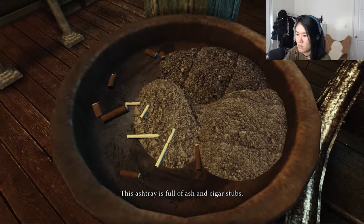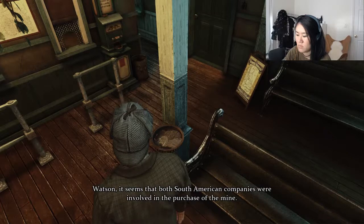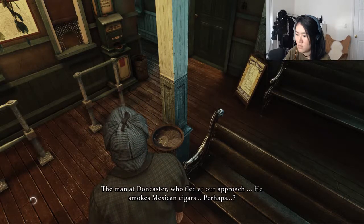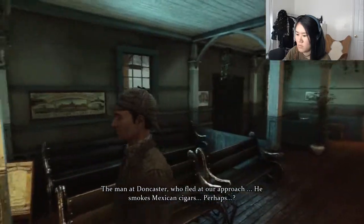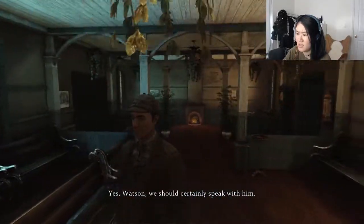This ashtray is full of ash and cigar stubs. Watson, it seems that both South American companies were involved in the purchase of the mine. The man at Doncaster who fled our approach, he smokes Mexican cigars. Perhaps... Where is he? Yes, Watson. We should certainly speak with him.